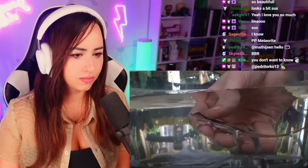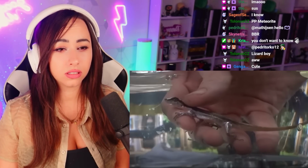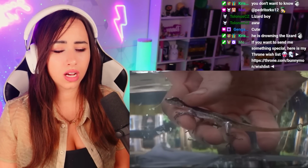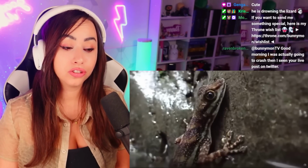Can it swim? Wait, can it breathe in water? The anolis lizard has a neat trick up its sleeve. It can breathe underwater by creating a bubble using its water-resistant skin. It can stay submerged and use this bubble to breathe for as long as 18 minutes. Nice!